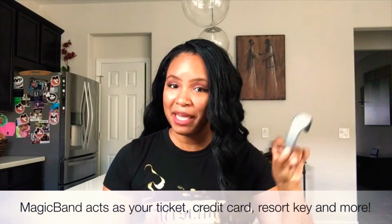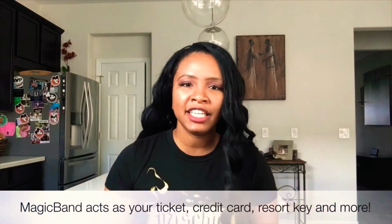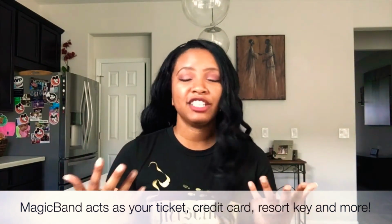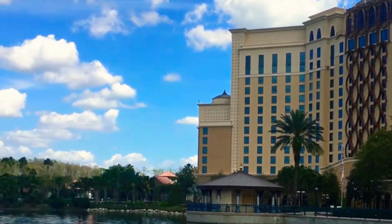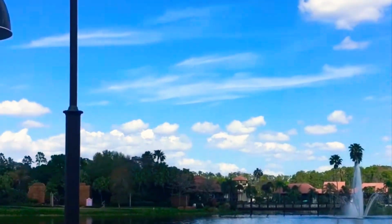some of the things that you should know about this little thing called the MagicBand. Or if you haven't been to Walt Disney World in a while, this little thing, the MagicBand, acts as your ticket, your debit card / credit card, and even access to your room. It acts as your room key for your resort on Disney property.